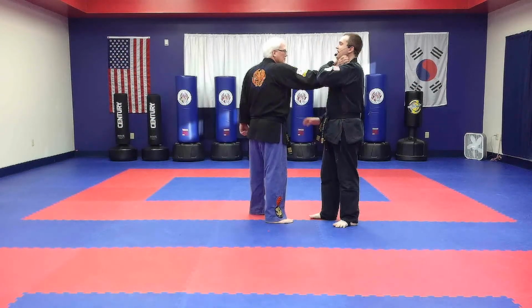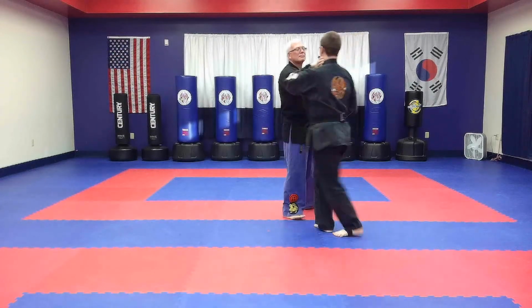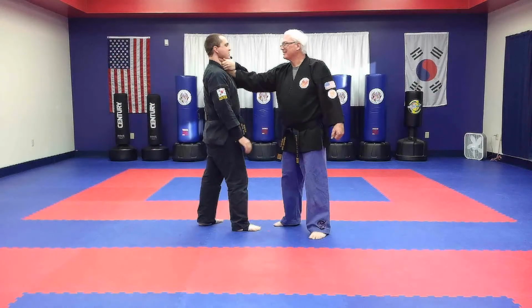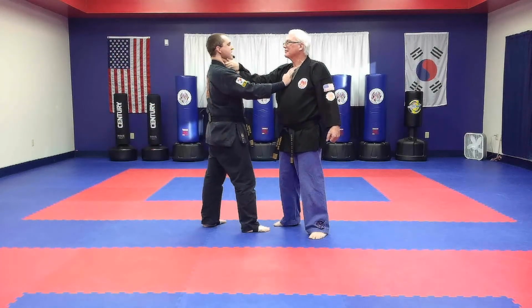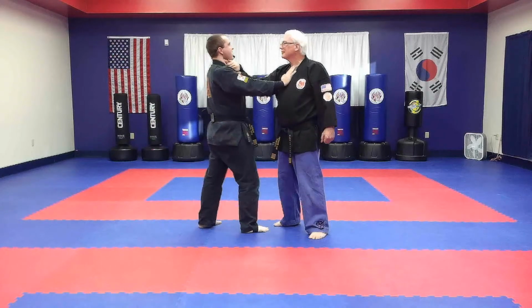Now, at the same time, I'm going to find the center of his chest. So let's go around this way so they can see this. So I'm gripping in here, right? I'm getting into the meat of the thumb, and I'm going to find the center of his chest this way. Right here, I'm finding that little notch of the collarbone, where the collarbone meets. That's where I want to be. Now, this is passive. I don't want to jam into his chest.